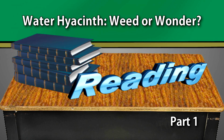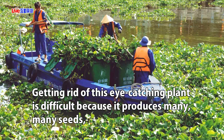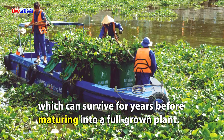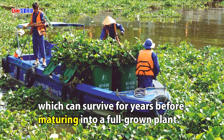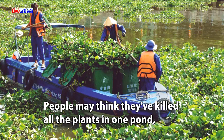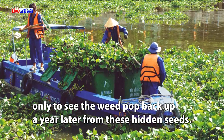Water hyacinth, weed or wonder. Getting rid of this eye-catching plant is difficult because it produces many, many seeds, which can survive for years before maturing into a full-grown plant. People may think they've killed all the plants in one pond, only to see the weed pop back up a year later from these hidden seeds.